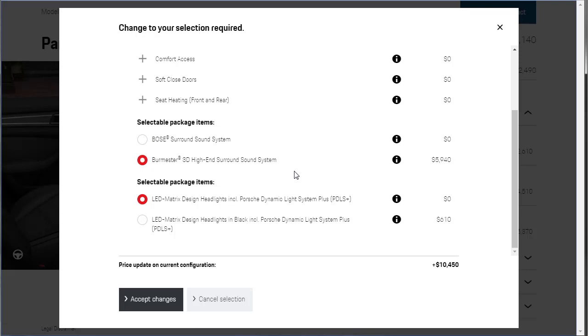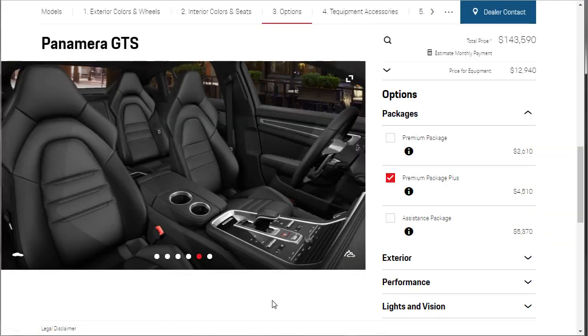As far as the lights, let's take the lights up another notch as well. Oh, that's in black. That's the only difference. I'm not really worried about that. We don't need that in black. That's with the housing in black in the background of the lights. I don't care about that. But I do care about that Burmester surround sound, so we'll accept those changes. It's going to cost us another $10,000. Here we are sitting at $143,590. We still got a bunch of options to go through.